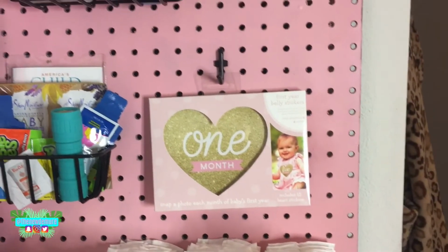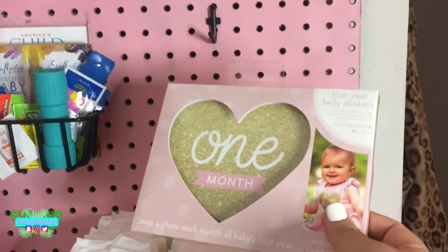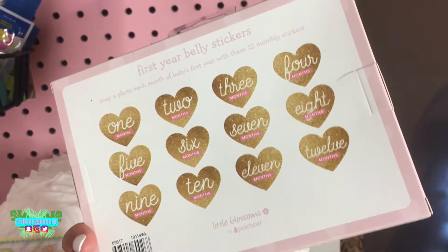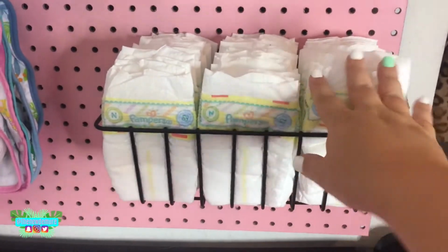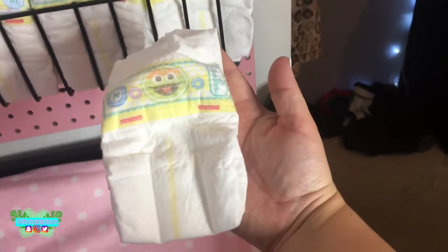And then over here I have this little thing hanging because I haven't opened it yet, but I don't want to forget it every month, so I wanted to hang it up somewhere. These are those little month stickers for her belly, which are super adorable. And then I have this little thing filled with newborn diapers, which I still can't get over how tiny these are.